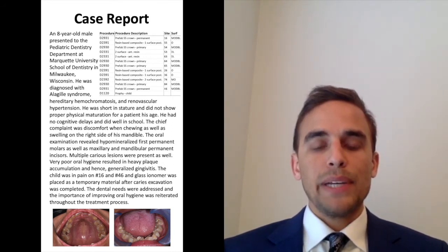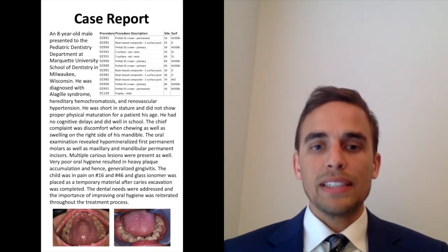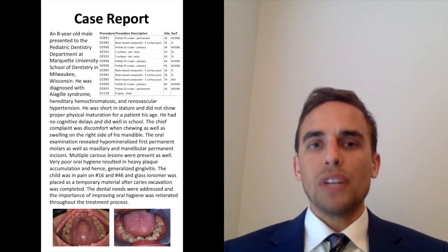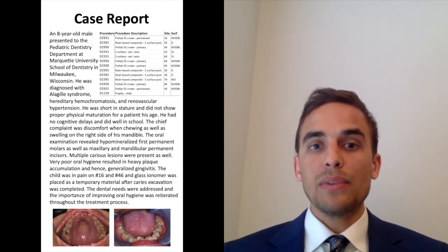The child was in pain, again on the right side, so number 16 and number 46, and glass ionomer was placed as a temporary material after caries excavation was completed. The dental needs were then addressed in quadrant dentistry, and the importance of improving oral hygiene was reiterated throughout.